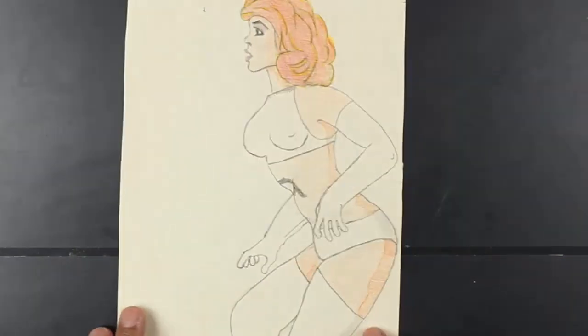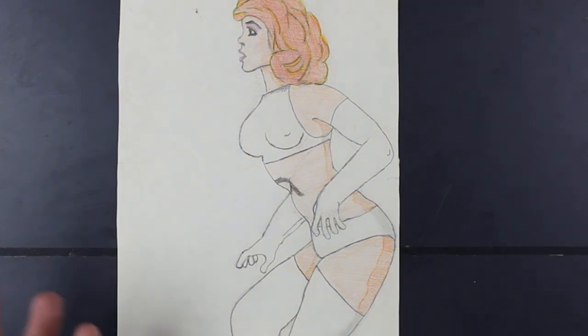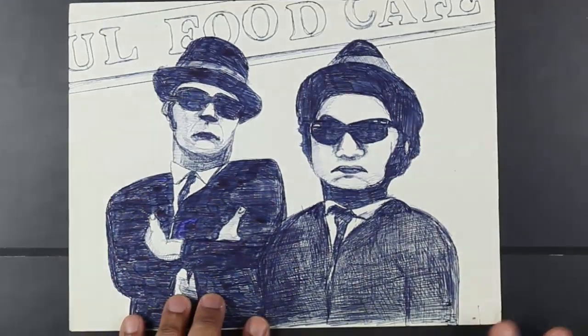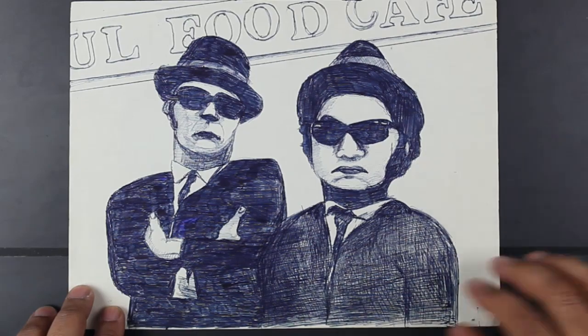And then all these drawings are probably between age 10 and 15. Obviously women, puberty. Blues Brothers. This was done maybe like a week before John Belushi passed away. So I was really shocked. So I did this drawing and, very, very sad.